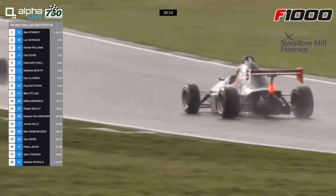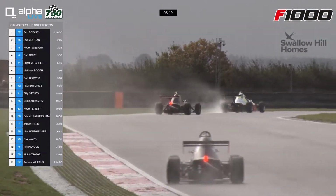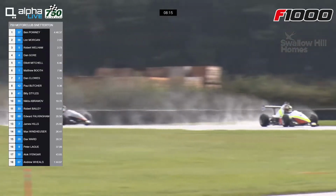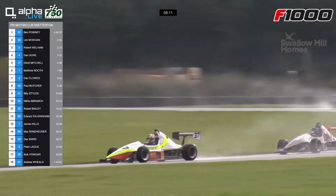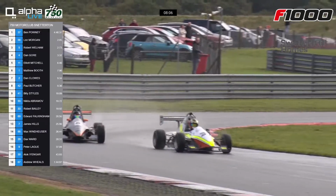Yeah, absolutely. And he has missed, as we've said, most of the season. Ben Powney's done quite a lot of racing, but not in F1000. He's done racing in the Mazda 7s. We've seen him in low cost as well this year. But not as yet in the F1000s before today, whereas it's Rob's first race meeting, or first races of the season.